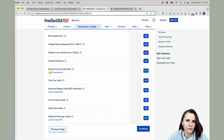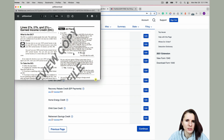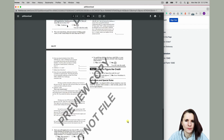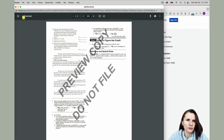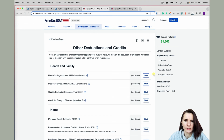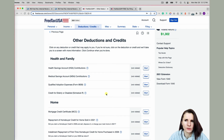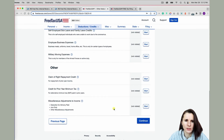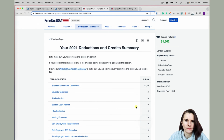It says view. Let's click that. So this is basically pre-filling some forms for you, and you can have a look at the form, how it looks, what was provided, and you can also download it. So that's really helpful. I really like that, and I like how clean it looks. Everything looks so clean right now. Other deductions, so you can skim through these options and see what applies to you.